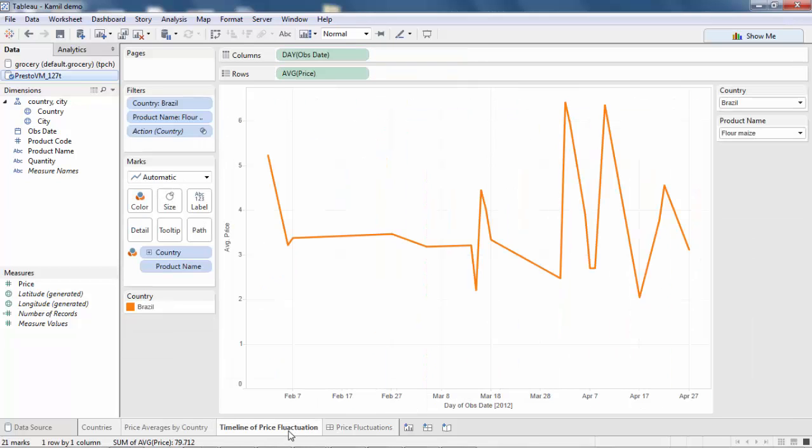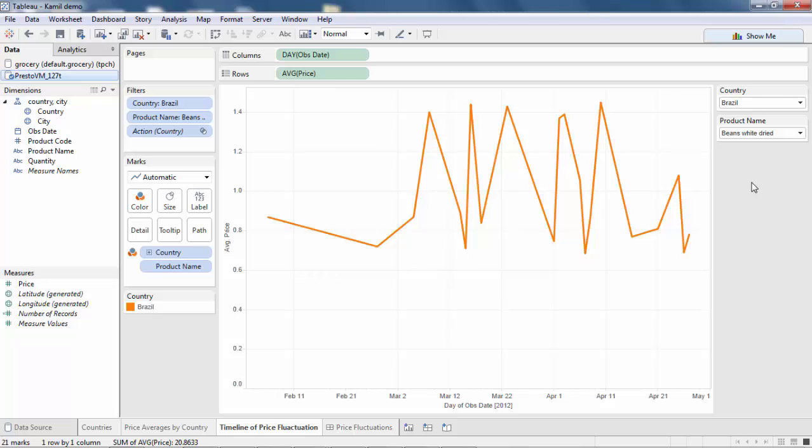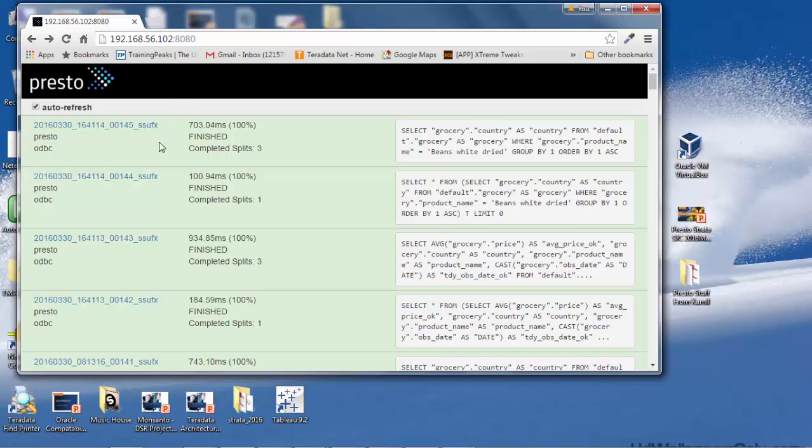In this demonstration we're looking at the fluctuation in this graph of a specific product. Let's say it's flour in Brazil over the time period of February 7th to April 27th. Now I'm going to change the product so you can see the execution in real time of this query against Presto and the data that exists within Hadoop. So we've now changed this to beans, white dried beans. If we look down here, we can see that the query has been executed in real time against that data existing in Hadoop.